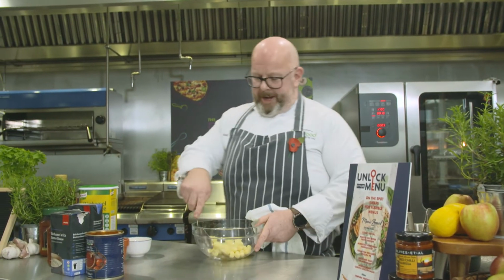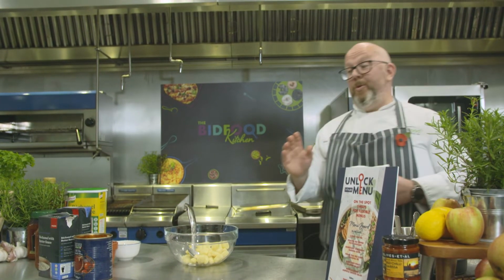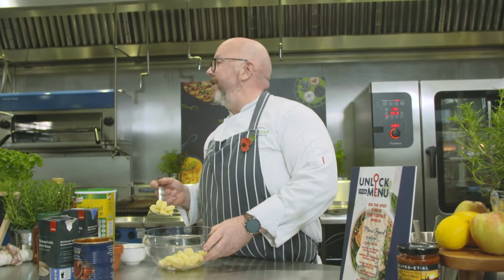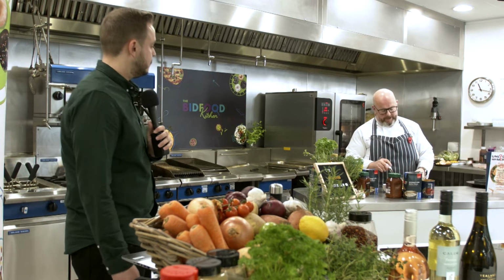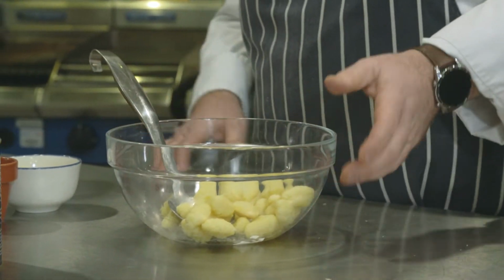So, gnocchi. Dry stores gnocchi. Quite cheap as a core ingredient in the dish. So you've got your dry stores gnocchi. All I've done from that is blanch it in a bit of boiling water and just refresh it. It just goes into boiling water about 2 or 3 minutes, comes out, refresh it in a bit of cold water, and you can do a big old batch of that.